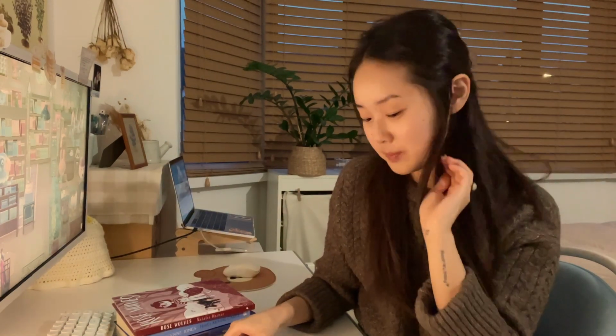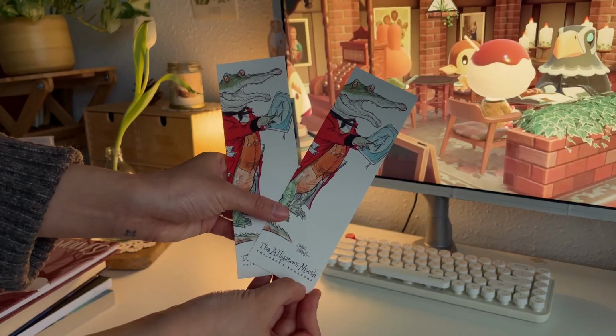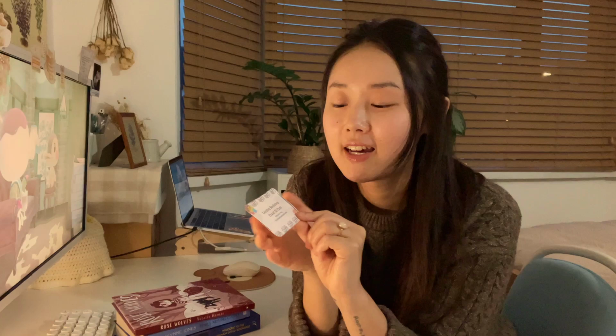That's the first one. The Alligator's Mouth Children's Bookshop were doing a 10% discount for the London Bookshop Crawl, as well as free bookmarks. And this is the little ID card that I printed out earlier yesterday, and I just went around showing this to the booksellers, and all the ones that I went to were registered under the Bookshop Crawl event, and so they just knew. I popped in and I said I'm here for the Bookshop Crawl event, and they knew exactly what I was saying.